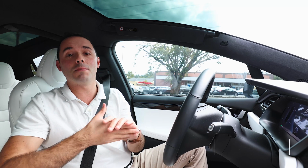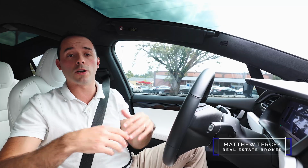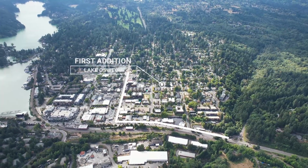Hey everybody, Matt Tursick. I'm going to be taking you today on a driving tour of Lake Oswego's First Edition neighborhood. So starting off right now, we are on B Avenue, which is just adjacent to A, which is the main drag in Lake Oswego.